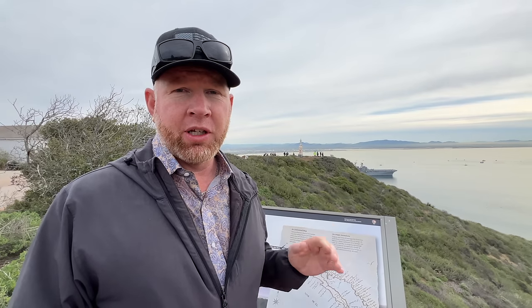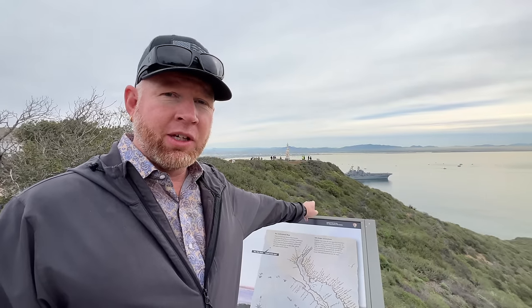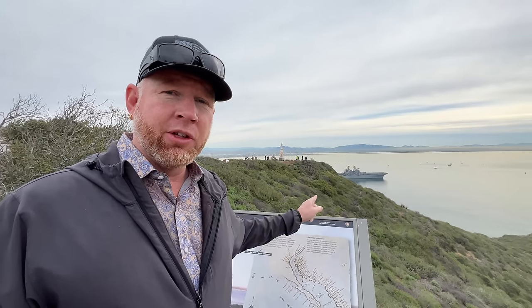Back in the 1500s, Cabrillo discovered San Diego Harbor. He was sent by a viceroy from Spain. They were actually ported in Guatemala at Ixtapa, and they sailed up here to San Diego Harbor for the viceroy. If you look right behind me, right here, you can see the USS Iwo Jima, which is an amphibious assault ship, coming in and going out actually from San Diego Harbor.